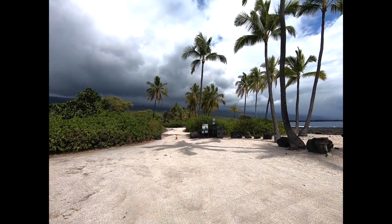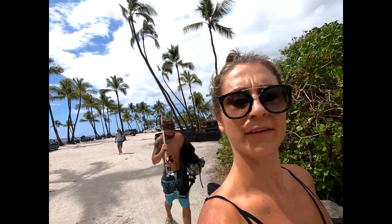We're walking down this path and we're gonna go down. We're gonna jump off a cliff and there's a cave underneath and we're gonna swim around down there and see what we can spear. Then we're gonna come back and cook it up on the barbecue with pineapple planks. And it's gonna be another adventure.